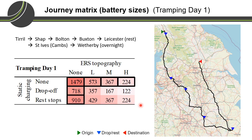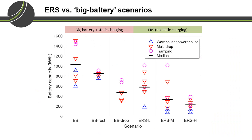What we will look at now, however, is we'd like to compare our pure ERS scenarios without any static charging versus our pure big battery with static charging options, which come from our first column here. So plotting all of those results across all of our journeys, we get the following plot. In the left 3 columns we have our big battery plus static charging scenarios, and in the right 3 columns we have our purely ERS scenarios, ERS Light, Medium and Heavy. And we can make a number of interesting observations from this.